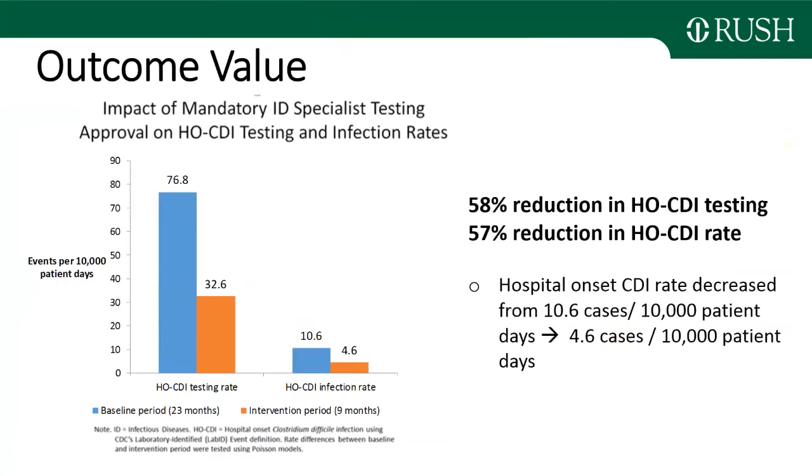For our outcome value, when we evaluated the impact of the mandatory ID specialist testing approval on hospital onset C. difficile infection testing and infection rates, what we've seen since implementation in December of 2017 is a 58% reduction in hospital onset Clostridium difficile infection testing and a 57% reduction in hospital onset C. difficile infection rate. We dropped from 76.8 tests per 10,000 patient days to 32.6 in that hospital onset time period. And our infection rate dropped from 10.6 cases per 10,000 patient days to 4.6 cases per 10,000 patient days.